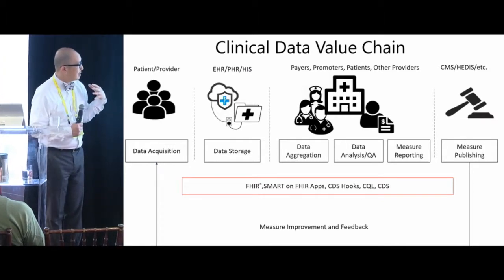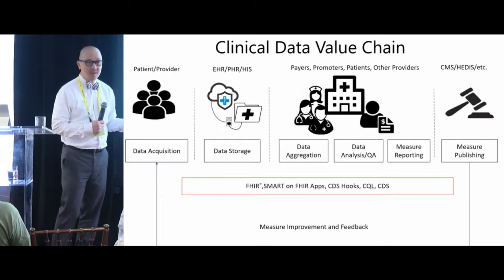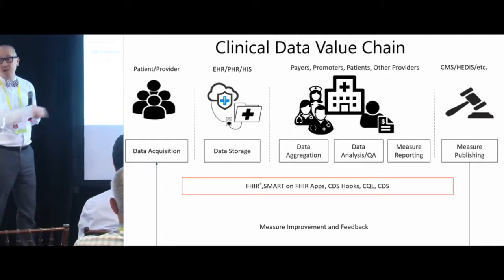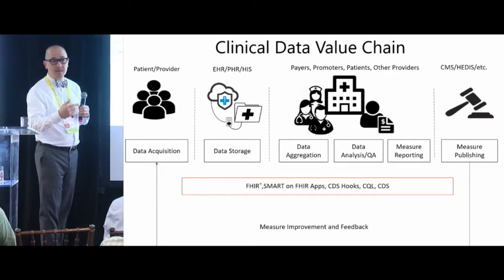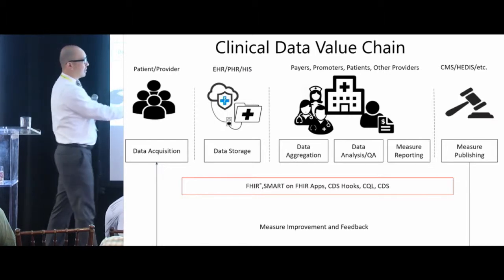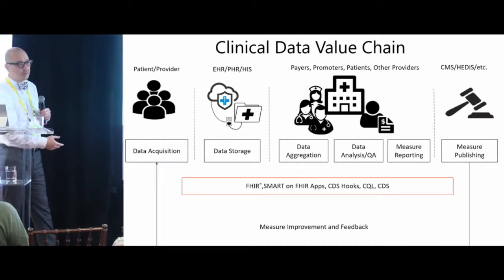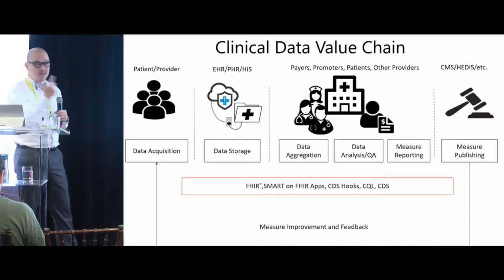And in my mind, FHIR and its related technologies around SMART, CDS Hooks, CQL, and CDS all play a part in that. Because if you envision, this first loop is you're just gathering information. You're just seeing how you're doing today and setting a baseline. Once you do that, you want to implement evidence-based interventions through CDS. And so there are applications out there around opioid prescriptions that are using a CDS Hooks application, so when a prescriber prescribes an opiate, they get the guidelines. So that uses FHIR, it uses CDS, and it uses FHIR data.